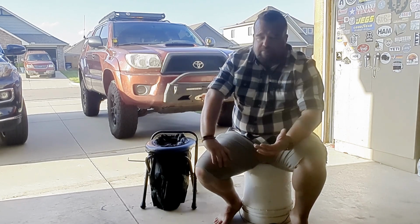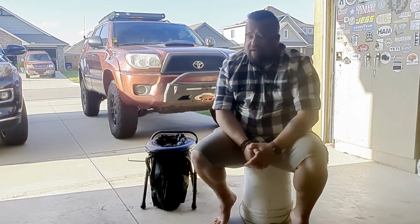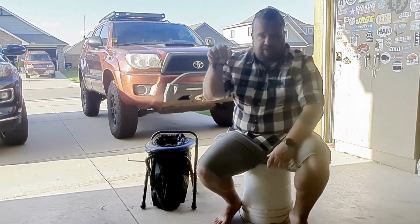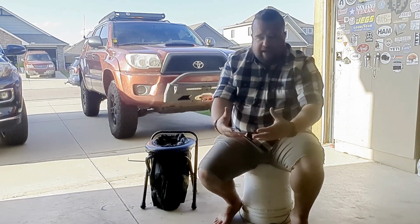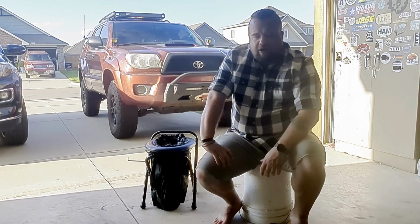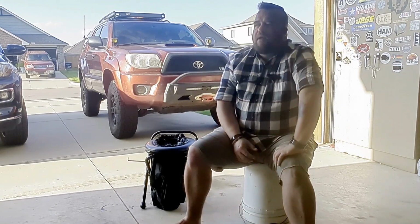A good buddy of mine uses what's called a Luggable Loo, and it's basically a toilet seat that fits on a 5-gallon bucket, like I'm sitting on now. And that's great, but he has a pickup truck. The bucket takes up a lot of space, but it just lives in the back of the truck. You put bags in, you don't just do things in the bucket. Put bags down, clean the bag, take the bags out. But I didn't want to have to carry around a whole 5-gallon bucket. That seems like a waste of space. It's just oddly shaped.